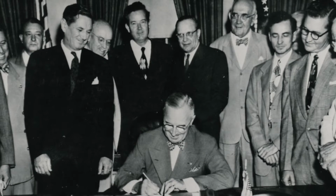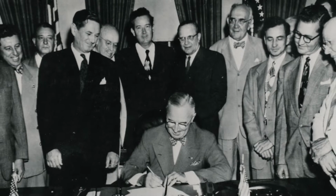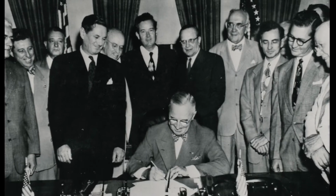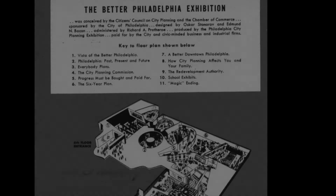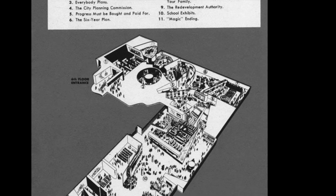This act enabled redevelopment in major cities as long as the projects involved only the clearance and redevelopment of blighted neighborhoods. Bacon and the Philadelphia Planning Commission were in luck, as the Housing Act and the designation of the Fifth Ward as blighted enabled Bacon to continue with the already underway plans for Independence Mall. Bacon envisioned a two-part plan for Philadelphia, which he displayed in 1947 at the Better Philadelphia exhibition at Gimbel's department store in Center City.